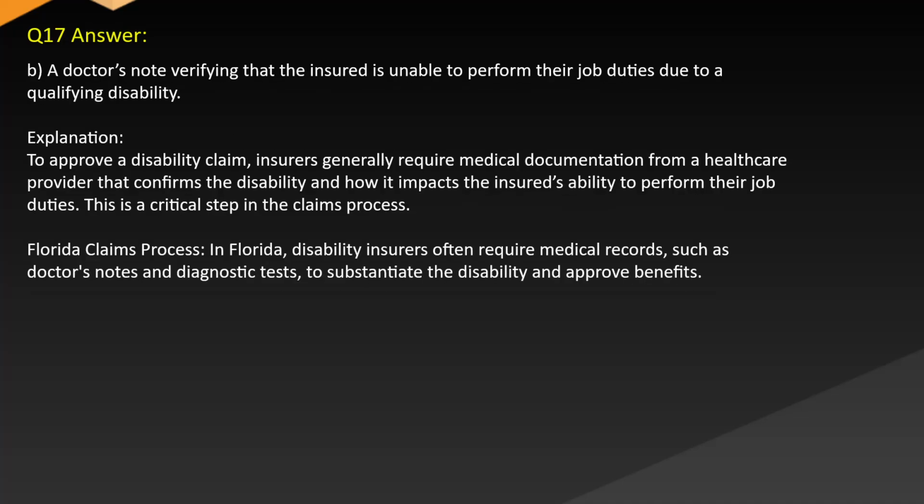Answer: B. A doctor's note verifying that the insured is unable to perform their job duties due to a qualifying disability. Explanation: To approve a disability claim, insurers generally require medical documentation from a healthcare provider that confirms the disability and how it impacts the insured's ability to perform their job duties. This is a critical step in the claims process. Florida claims process. In Florida, disability insurers often require medical records, such as doctor's notes and diagnostic tests, to substantiate the disability and approve benefits.